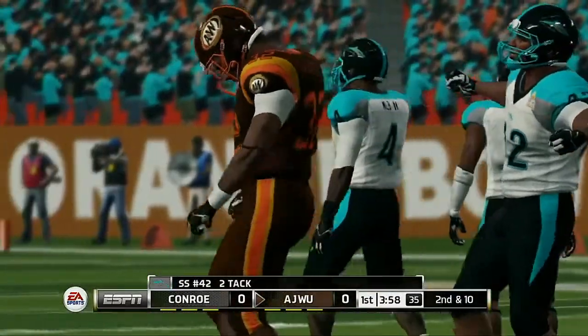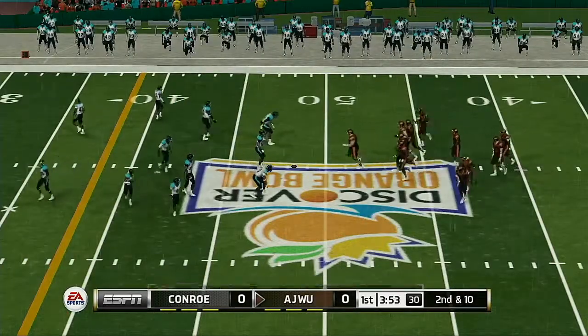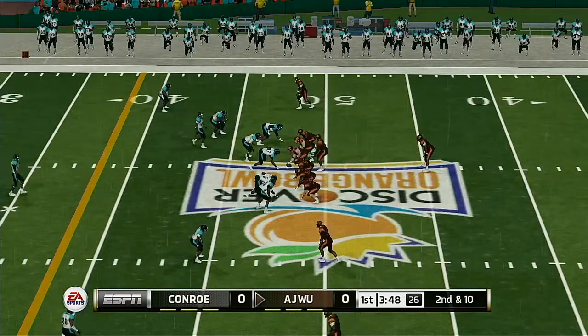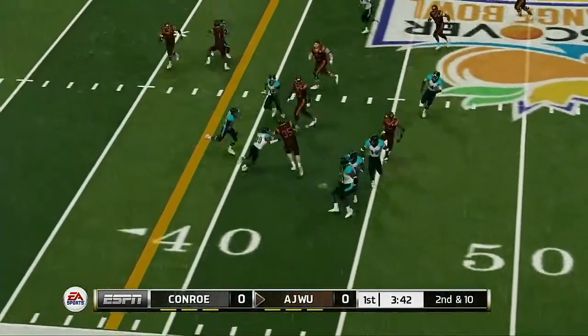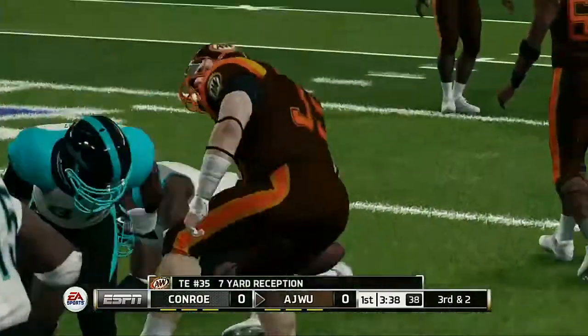Yeah, there's not much room there for the ball carrier. The safety did a nice job of stepping up from the secondary and made a good stop before he could get many yards. It's second and 10. Ball on the 48. Fires quickly to the tight end. He's tackled around the 41-yard line.